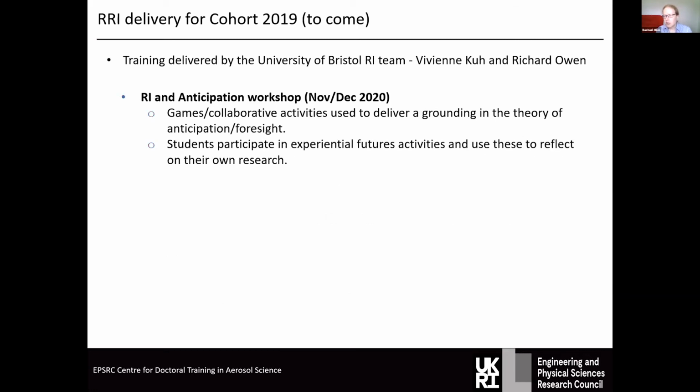Training for cohort 2019 is still to come. We weren't able to deliver it this year due to timetabling over the summer with moving to remote learning, but they will take part in a responsible innovation and anticipation workshop at the end of this year, which will use games and collaborative activities to deliver a grounding in anticipation and foresight.